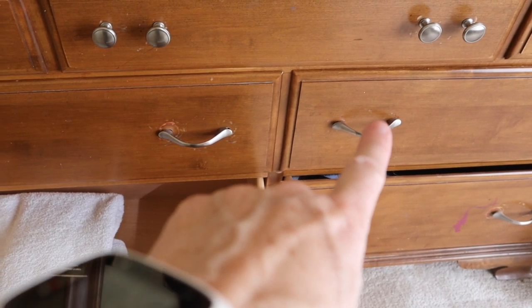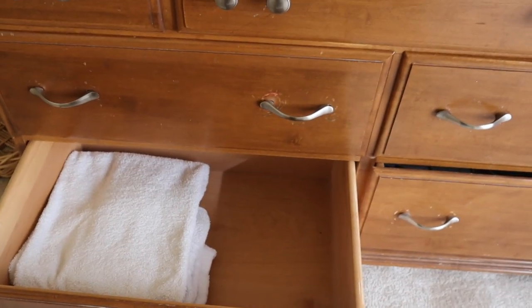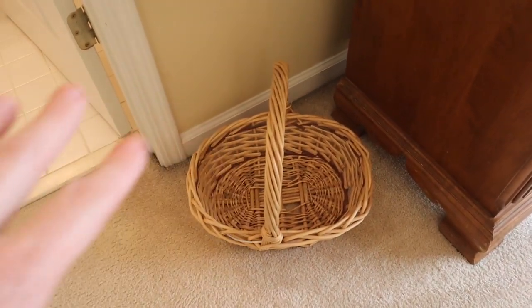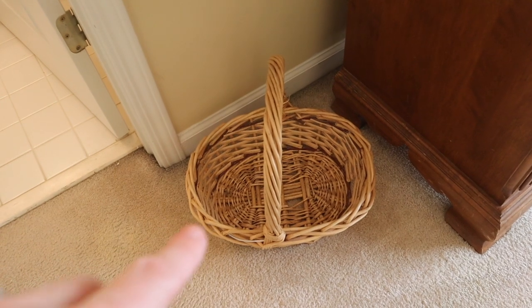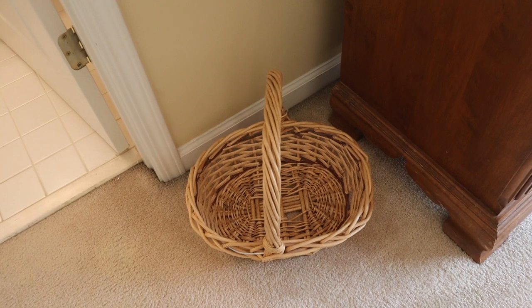This dresser is so beat up. I don't have that gift of refinishing furniture, but if I did, this dresser would be the first to get it. This little basket, Mom actually uses to go up and down the steps because oftentimes she'll have things that she needs to carry. And because she's a little older, she wants to make sure she can still hold on to the railing. So that is her little carry basket.